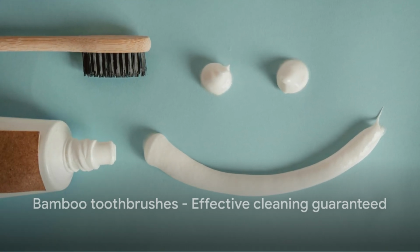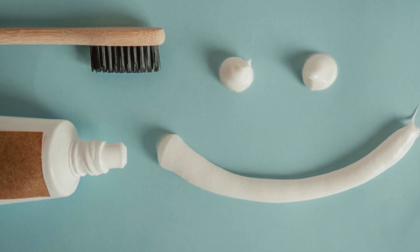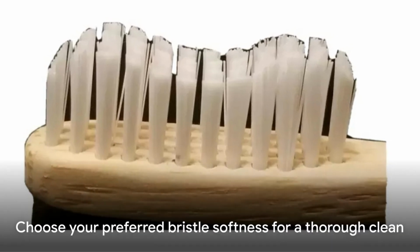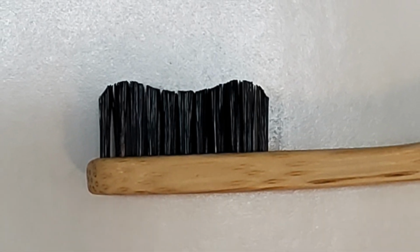2. They're effective. Some might worry that a bamboo toothbrush won't clean their teeth as well as a plastic one. But rest assured, bamboo toothbrushes are just as effective. The bristles can be just as soft or hard as you prefer, ensuring a thorough cleaning every time.